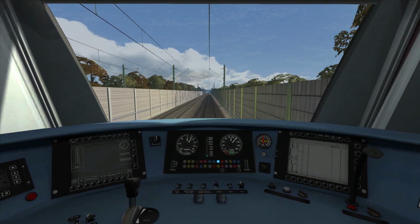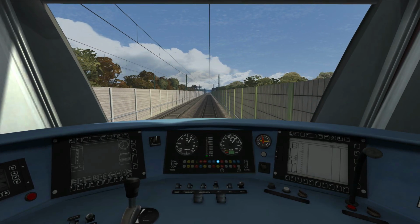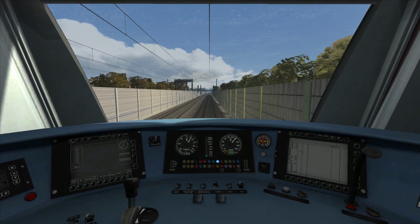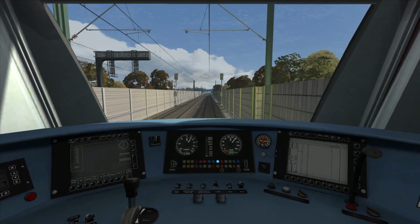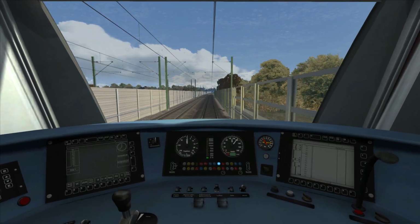So just to point out that we will be travelling under the PZB signalling system for most of the journey until we're between Mering and Pacing, and about halfway between the two, we will then enter a faster section under the LZB system. So we just entered the right-hand curve here.